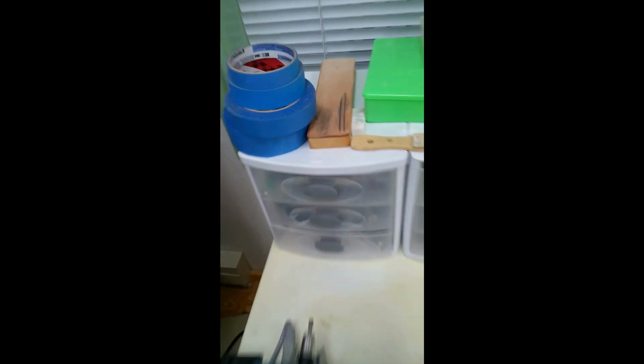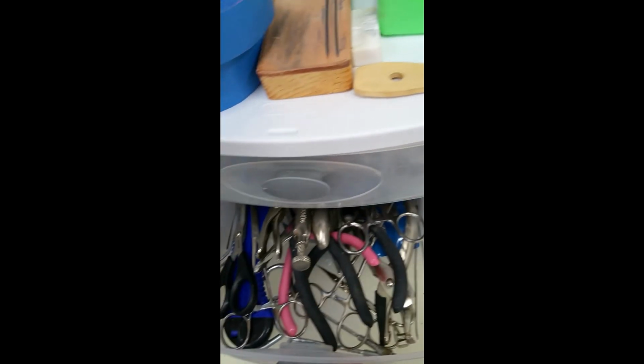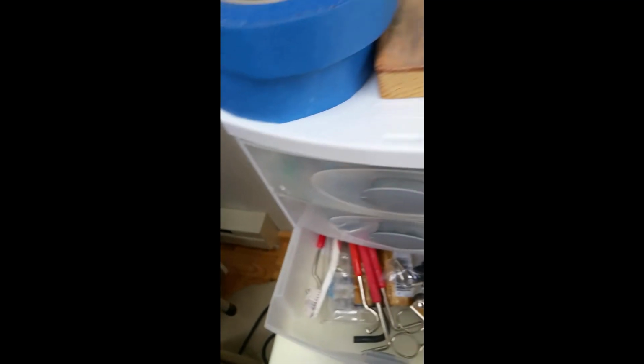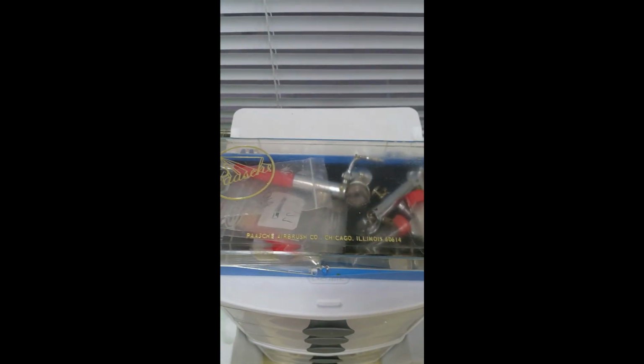And over here are more things for carving. There's some sandpaper. There's all my tools for making habitat. All my little tools for changing out all my bits and things. All kinds of good stuff in here. Stuff for my airbrush. And there are my spare parts for my Paasche AB Turbo.